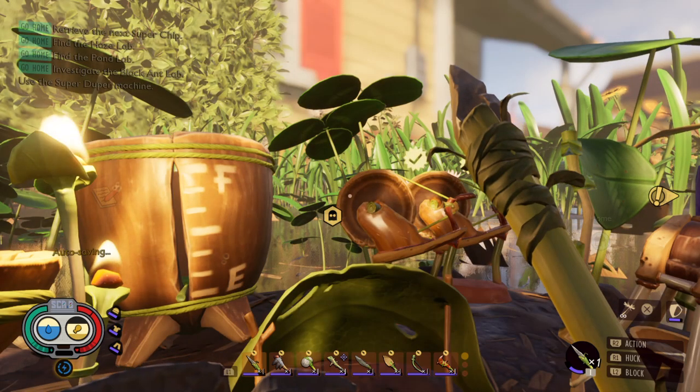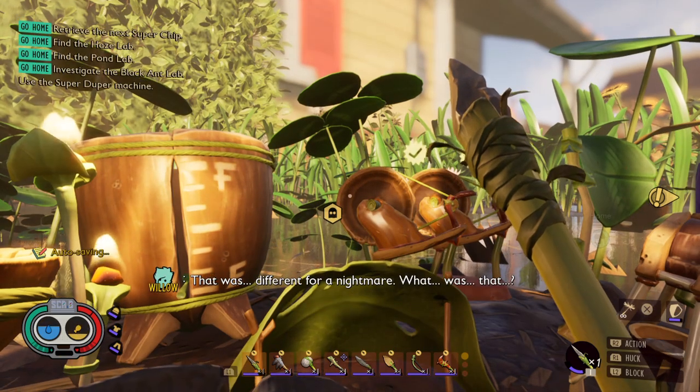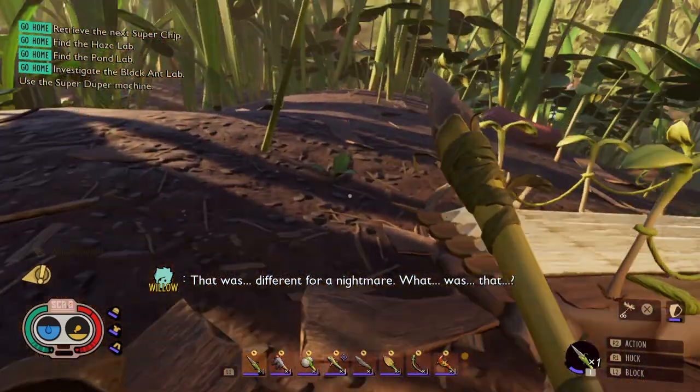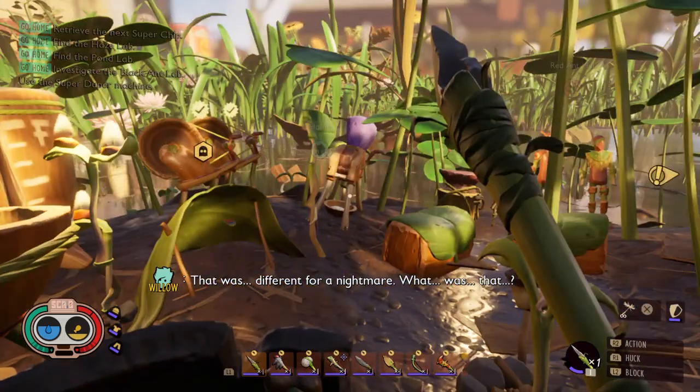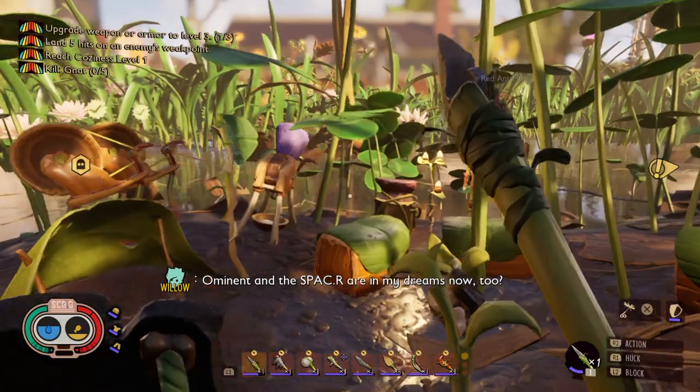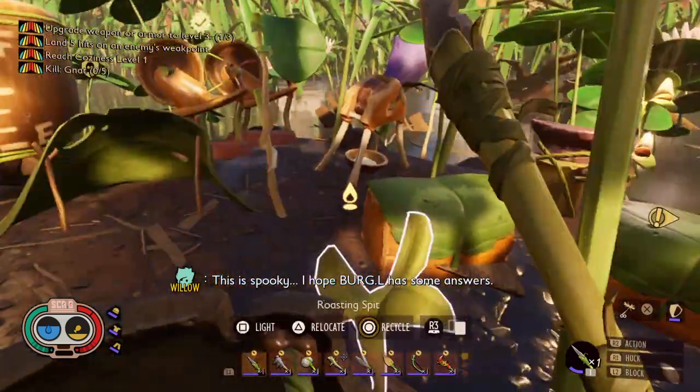That was different for a nightmare. What was that? Ominent and the Spacer are in my dreams now? This is spooky. I hope Burgle has some answers.